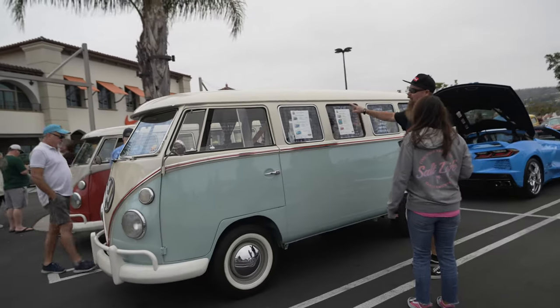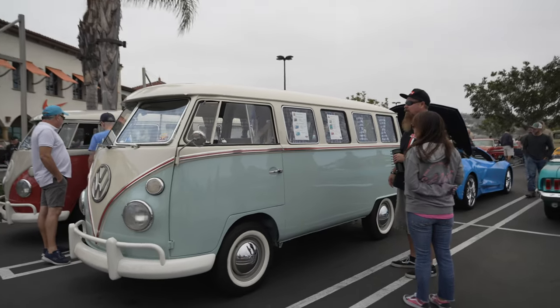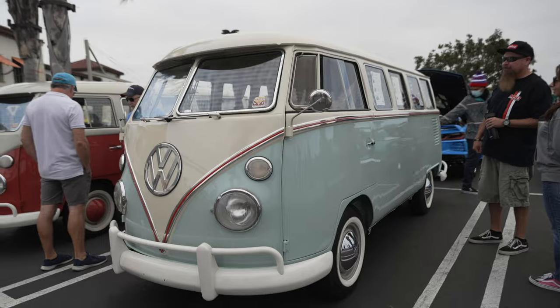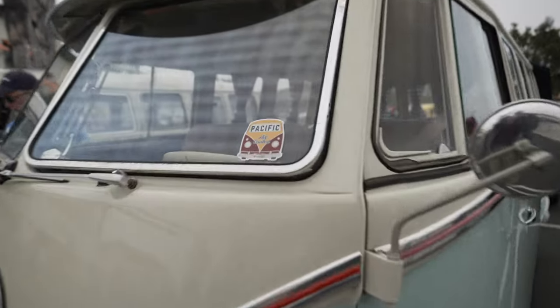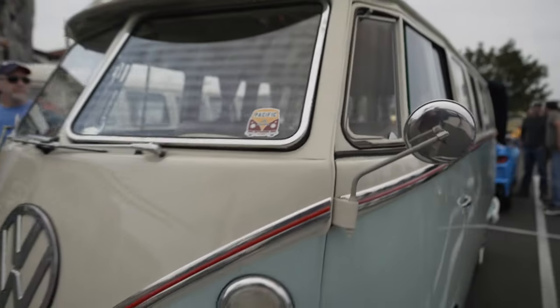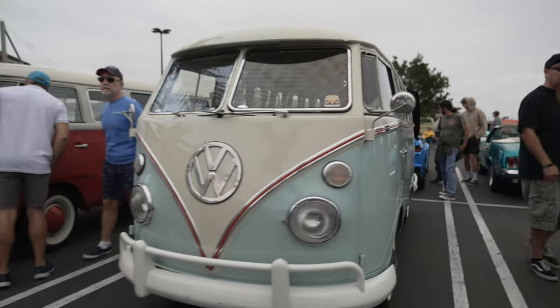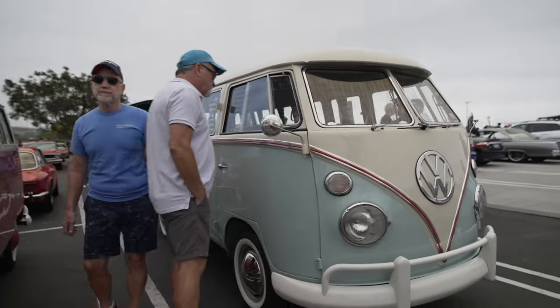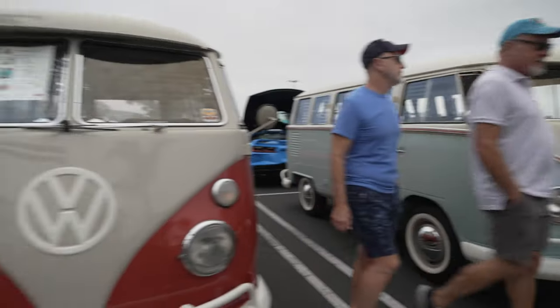So if you're looking for a really nice restored Volkswagen microbus, there's a company down in the OC that does it. They're called Pacific Air Cool. And this is what they do. They restore these Volkswagen microbuses, and then they sell them. So, you know, saves you a lot of time.